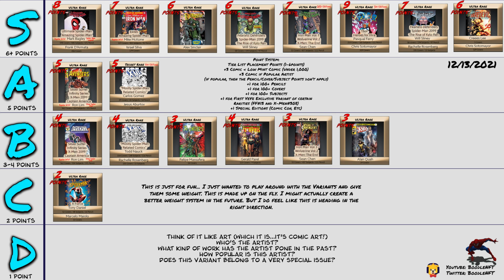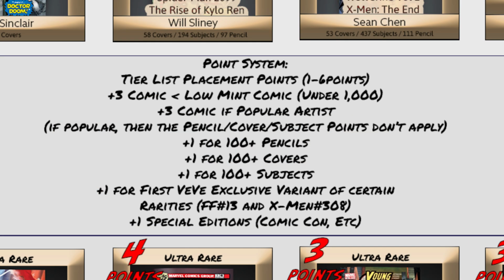All right, so that's the only part that's opinionated. The rest of the stuff is like covers. So when you look at these comics, I have covers, subjects, and pencils. We'll go over each one of those. So covers, that's how many covers they've been a part of, right?